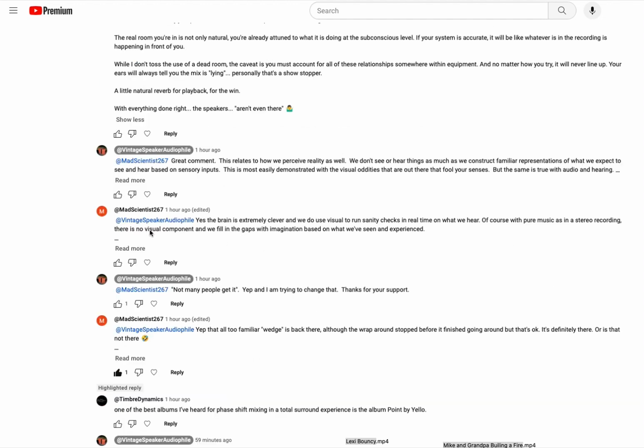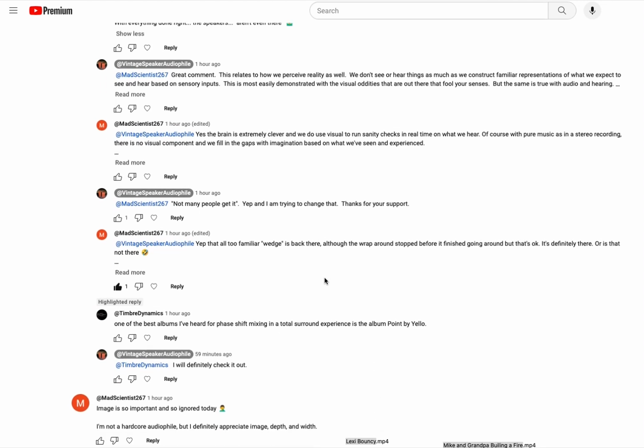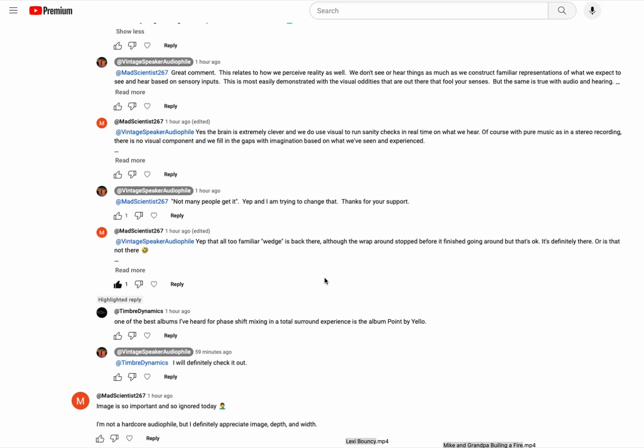He goes on to say that, yes, the brain is extremely clever, and we do use visual to run sanity checks in real time on what we hear. Of course, with pure music as in the stereo recording, there is no visual component, and we fill in the gaps with imagination based upon what we've seen and experienced. That's exactly what we just talked about here. So this is a great comment.